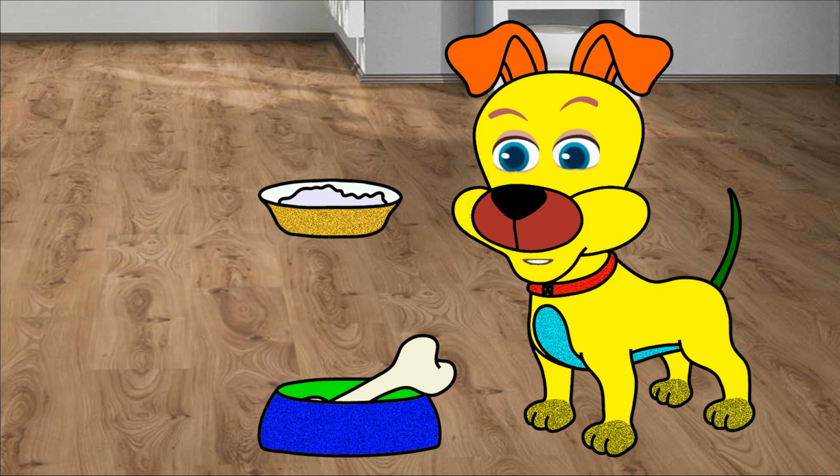Let me introduce myself. My name is Dog. I am a male dog. I am 5 months old. I am cute and so lovely. I come from Vietnam. I am a Vietnamese dog. I am the best friend of human over the world.